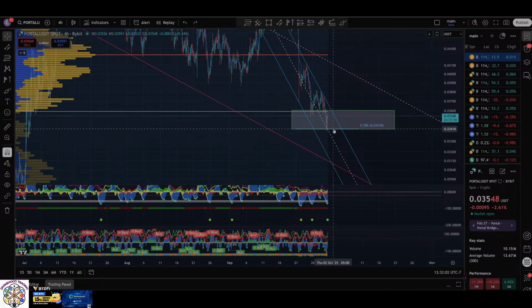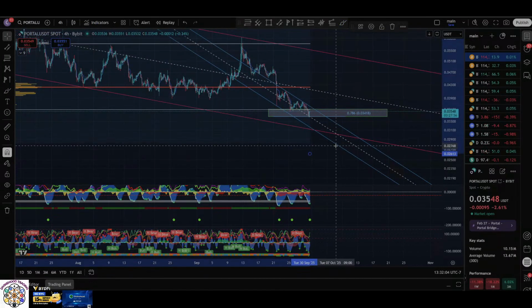Let's just say this: you're at your support level. If it's going to hold, then you need to first and foremost reclaim that 36-cent area, the value area low at 35.90. If you get back above that, then yeah, you could see a bigger move up.